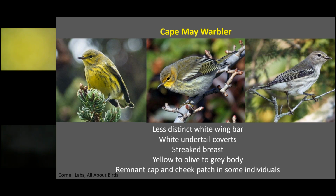Next, we're going into the Cape May Warbler. So they do still have a white wing bar, however, it is less distinct than some of the other examples we've seen so far. They also have white undertail coverts, which can be seen quite well on the bird on the right. They have streaking on their breast, and they can exhibit quite a different range of colors on their body. So from left to right across the screen, we've got a more yellow individual, a more olivey individual, and then a very gray individual.